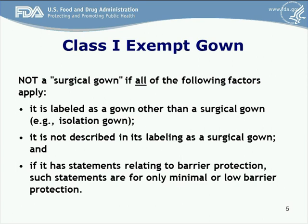If all of the above factors apply, the gown is considered Class I exempt from pre-market notification, or simply put, no 510K is required. The device is a Class I exempt because general controls are sufficient to provide reasonable assurance of safety and effectiveness of the device.